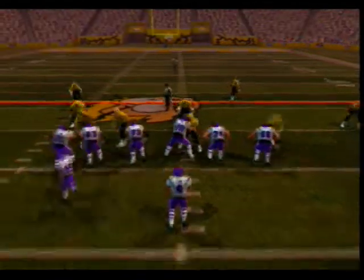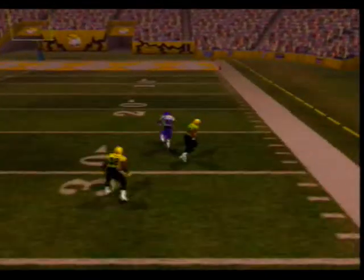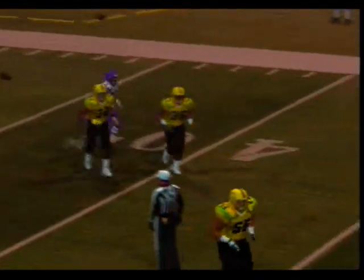The home team lines up in a 4-3. Going deep. Drops the interception. He was in the right place at the right time, and that saved them from giving up a lot of yardage.